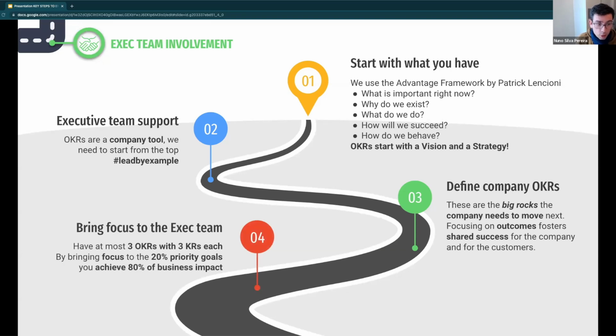Last but not least, it should help bring focus to the executive team. That's why we use the 3x3 matrix: 3 objectives with a max of 3 key results. This should bring focus. It's very difficult when you run a company, independently of the size, but when we're talking almost 300 people, you get bombarded with so many issues to focus on. This is just to help them understand the main big rocks that we need to move. Why 3? 3 is a magic number. It's easy enough, or should be easy enough, to remember, and we can have at least one executive lead one of these cross-functional OKRs.